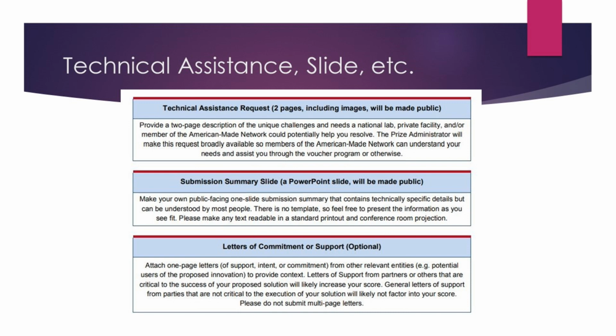So the last parts are the technical assistance and the slides. So the technical assistance request, this is where it's really important, where if you're holding an Engage event, you want your teams to be writing, you know, hey, we need to use a water jet cutter to cut all the steel beams that it needs to hold the chassis for all the solar panels that we're making. That's just an example.